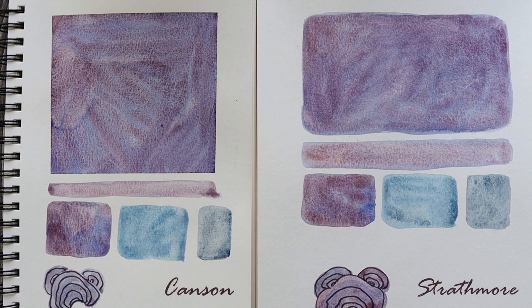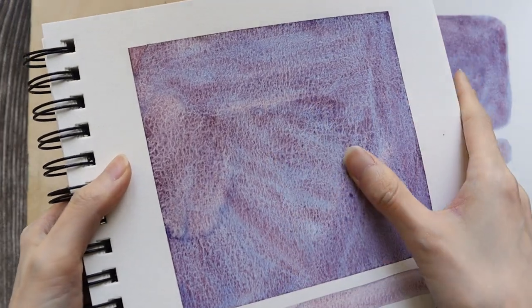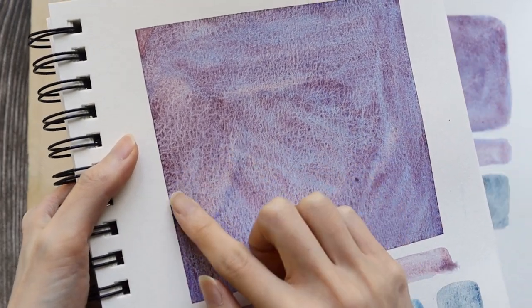With the top square, I've mixed Potter's Pink and French Ultramarine, two granulating paints composed of single pigments. The lumpy rectangle on the right is Strathmore with the same mixture. I abandoned the washi tape for this one because it was a gift and I got sad about using more of the roll. Overall, Canson seems to produce a starker texture than Strathmore.